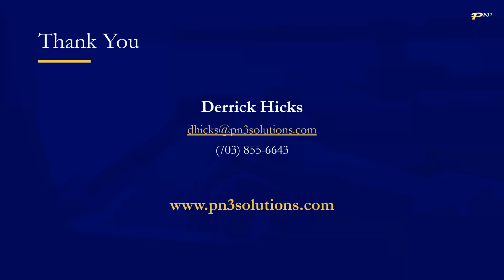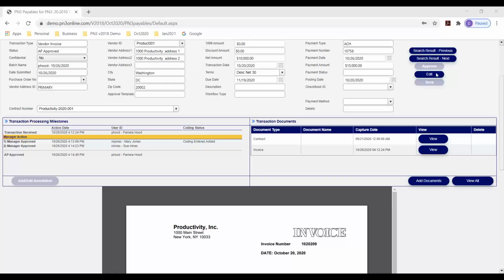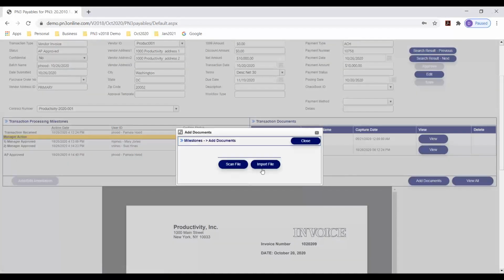Looks like we have another question. They want to know if they can attach supporting documents to transactions. You certainly can, and let me get back into the application and I'll give you a feel for that. So there's an Add Documents button here. Let me make sure everyone can see that. If I'm attaching supporting documents, I can select Add, and I can scan or import to attach those documents.